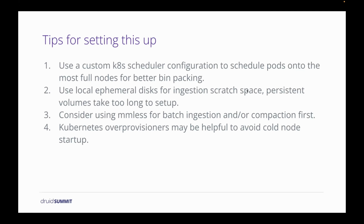Although we have found that, say, for streaming, compared to the auto scaling system, the system actually works better at preventing lag during streaming handoff because the average pod spin up time is much lower.